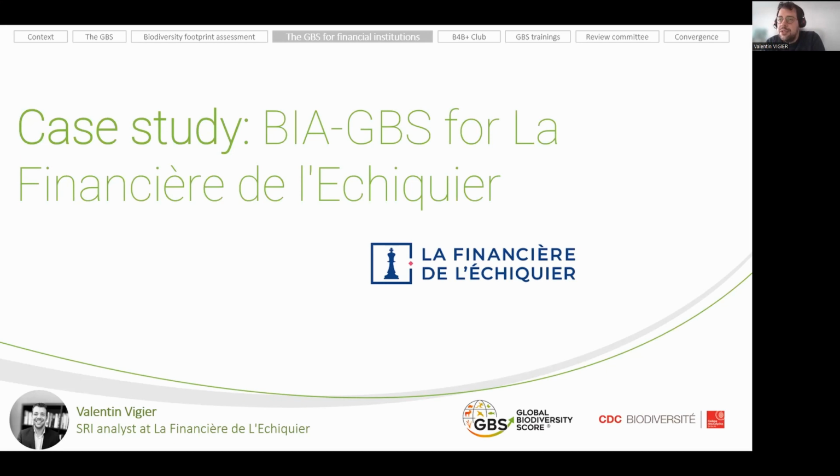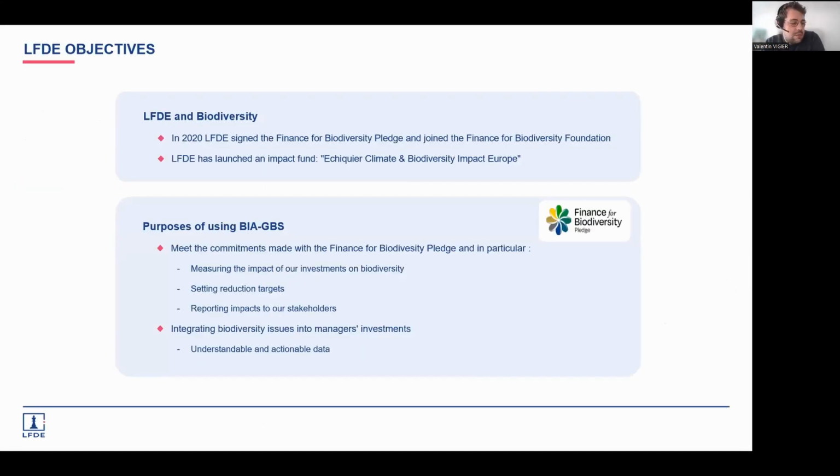And in 2020, we decided to reinforce our actions toward climate and biodiversity, and we launched our climate and biodiversity strategy with 9 engagements. We wanted to reinforce the integration of climate and biodiversity issues into our investments. Specifically on biodiversity, we also signed the Finance for Biodiversity Pledge, an investor initiative now regrouping thousands of billions under management, with the goal to protect biodiversity and reverse biodiversity loss.